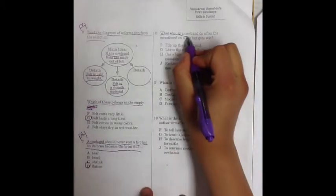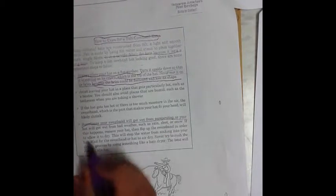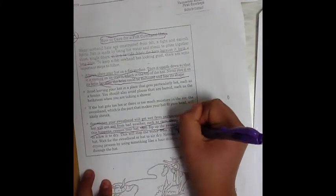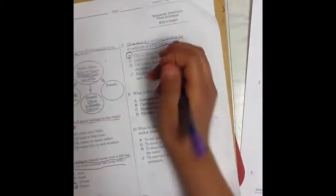Number 8. What should a cowhand do after the sweatband on a felt hat gets wet? Sometimes your sweatband will get wet from perspiration, or your hat will get wet from bad weather, such as rain, sleet, or snow. If this happens, remove your hat, then flip the sweatband in order to allow it to dry. This will stop the water from soaking into your hat. Flip up the sweatband. All in paragraph 4.